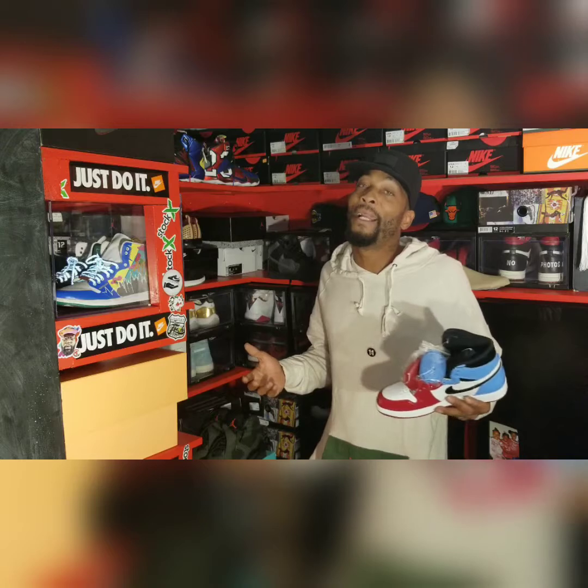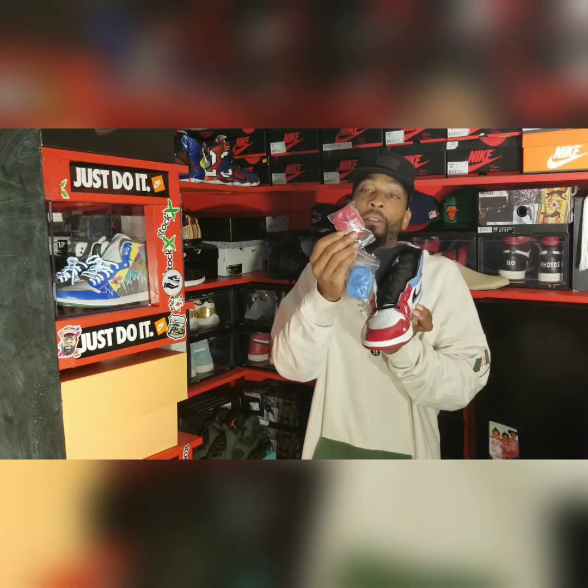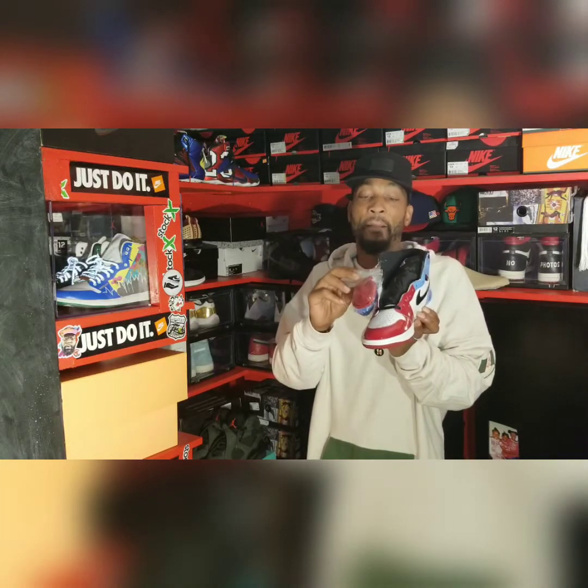See, man, you know your boy got a lace fetish. If you don't know, I love my laces. You get the black laces, they give you the blue laces, the UNC lace colorway. I'll probably end up wearing mine with the red ones or the black ones nine times out of ten. And in the summertime, go with the white if you like.